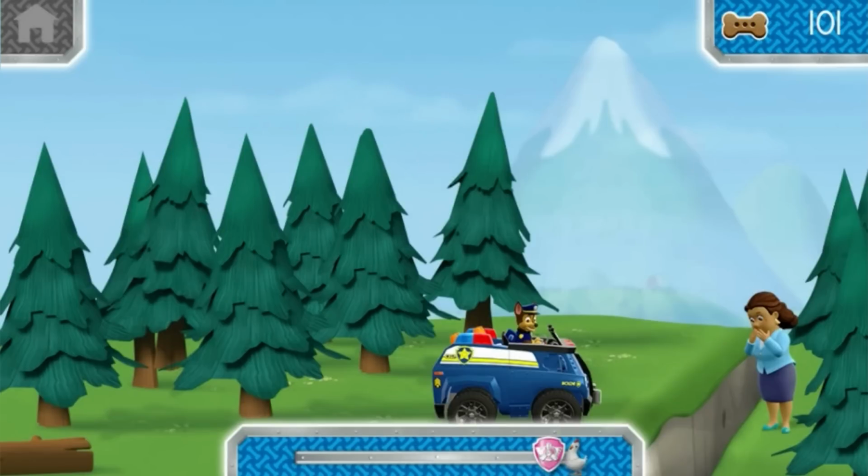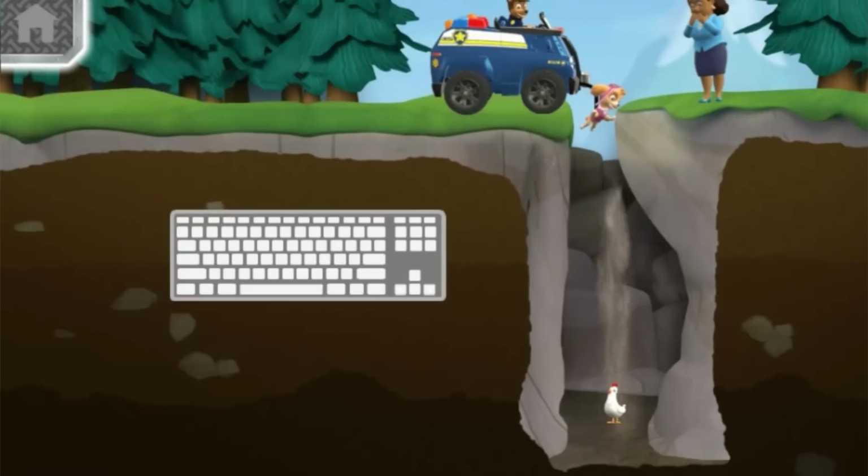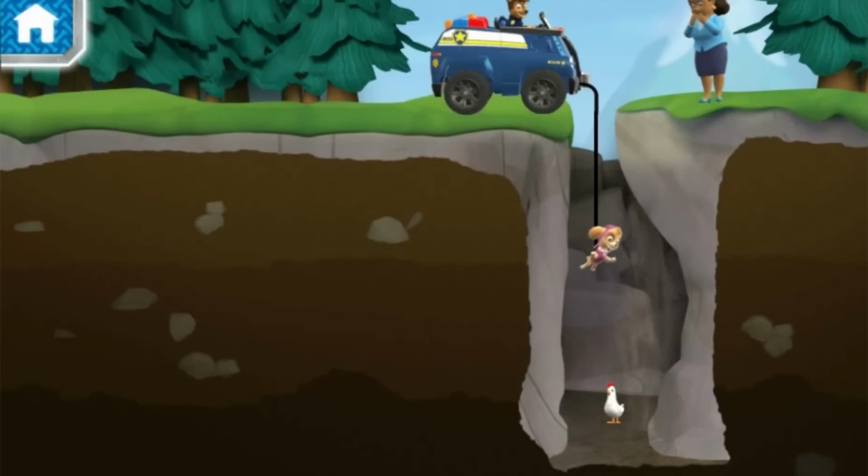Some help to get her out. Looks like Skye needs some assistance. We'll need Chase's winch to lower Skye so she can pull Chicoletta out. Press the down arrow to lower Skye into the crevice. Pups away! Press the up arrow key to get our friends to the top.